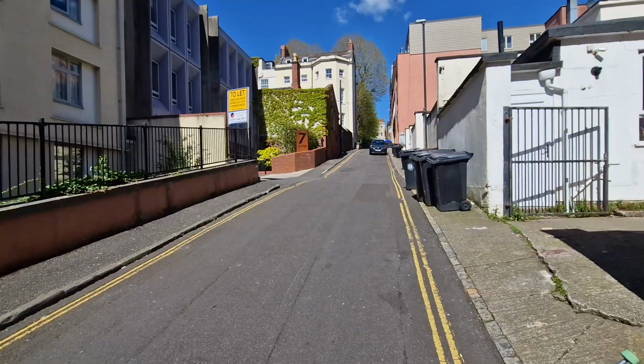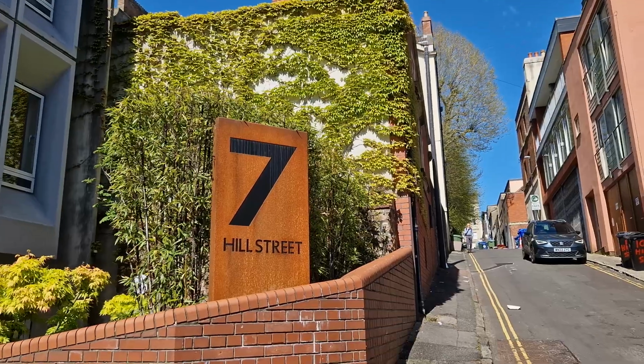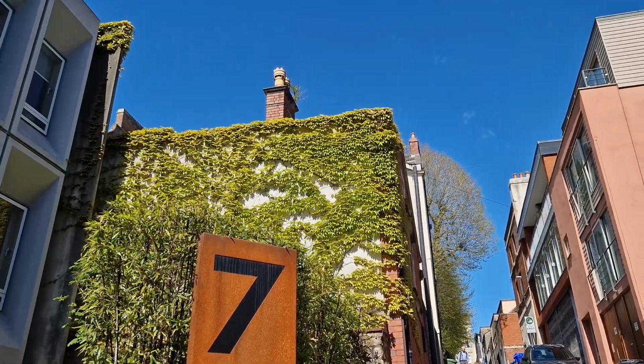Now, I've just found a spot which I think that you'll find incredibly cool. It's this sort of road, and it really does just go like waves. It's a very nice road, and so we'll see what we can get on it.